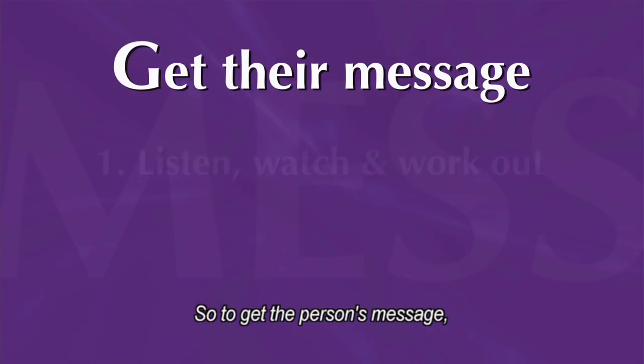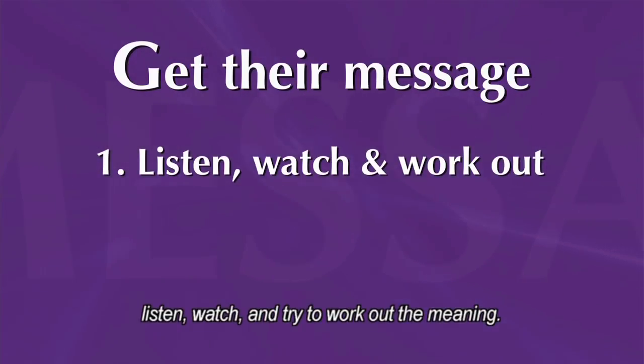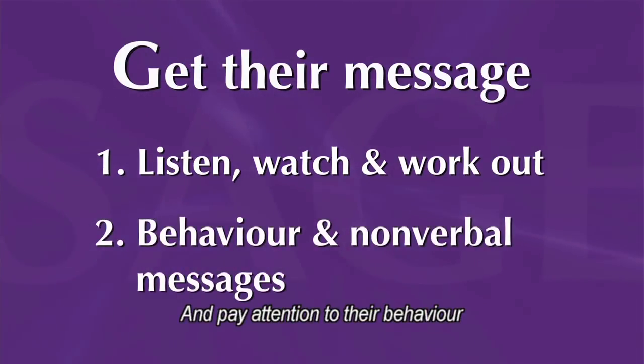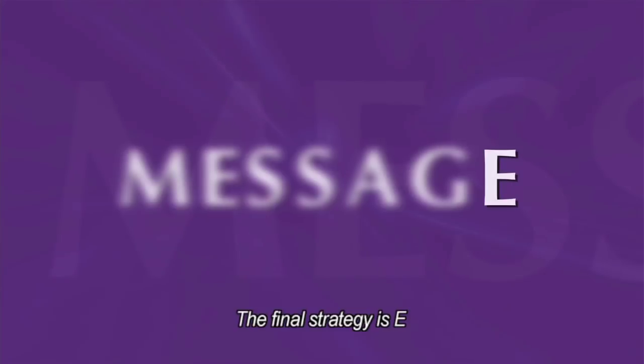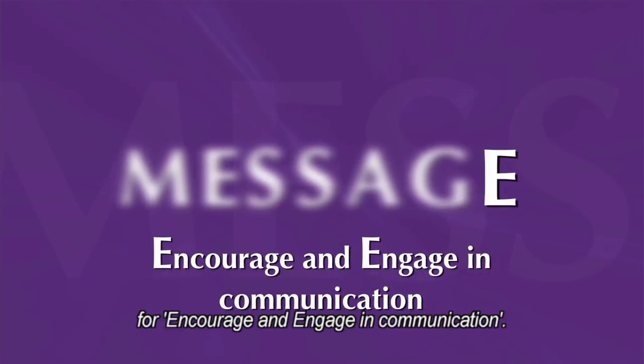So to get the person's message, listen, watch, and try to work out the meaning. And pay attention to their behaviour and non-verbal messages. The final strategy is E, for encourage and engage in communication.